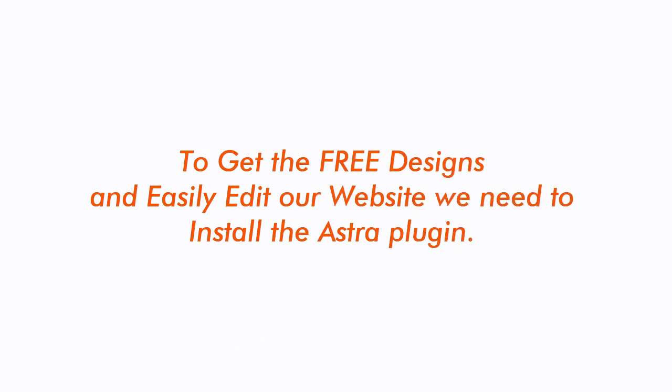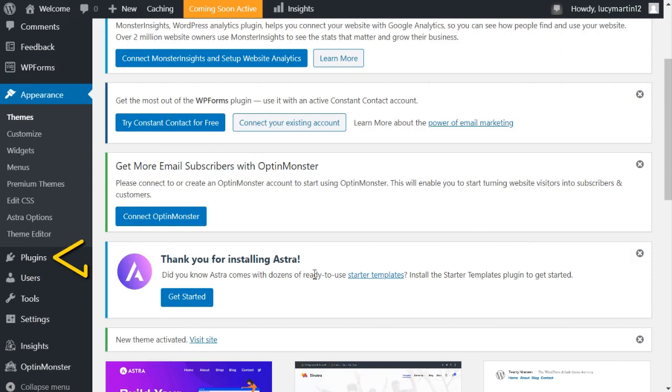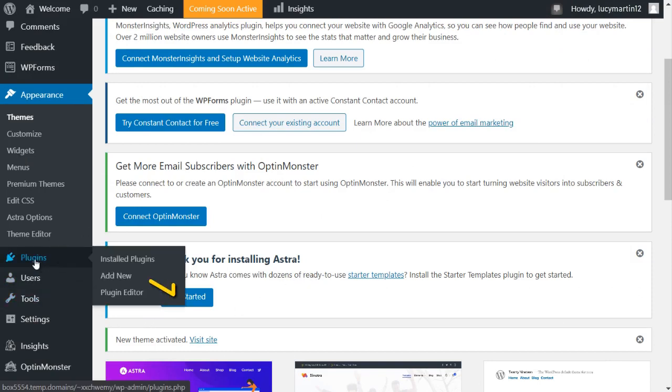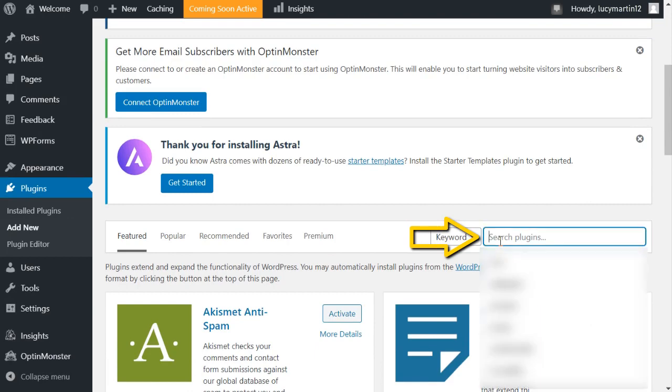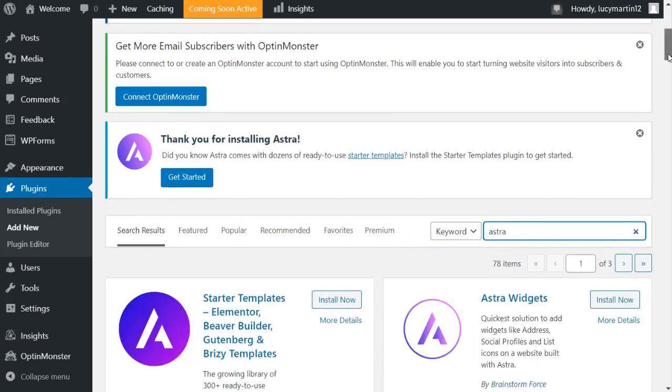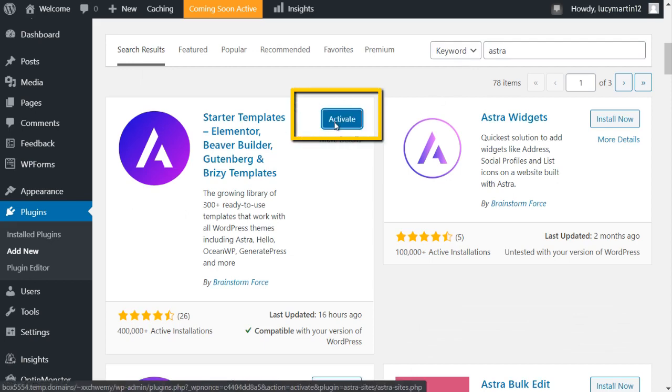And now, to get the free designs that come with this theme and to be able to easily customize our website, we need to install the plugin that comes with the theme. To install that plugin, we click on the Plugins menu option located on the left panel, and then click on the option Add New. Now here you scroll down and search again for the plugin Astra. And scroll a little bit down, and now click on the Install Now button and activate.